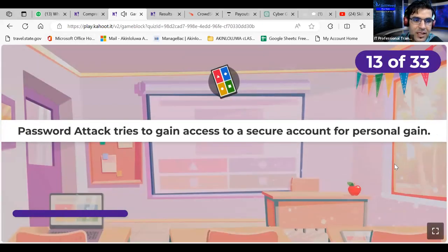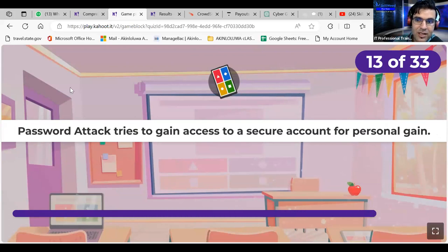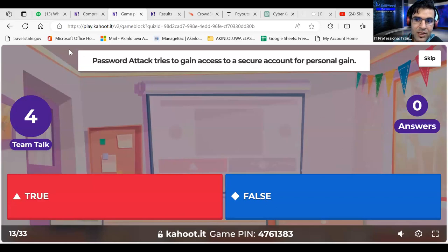So these are some password attacks. Password attackers try to gain access to a secured account for personal gain.